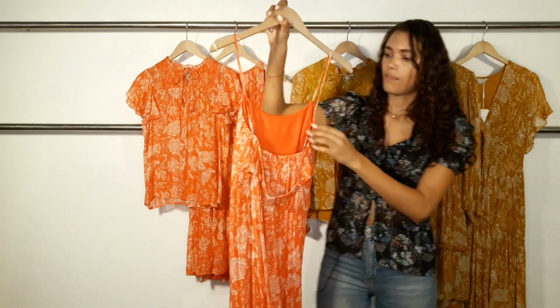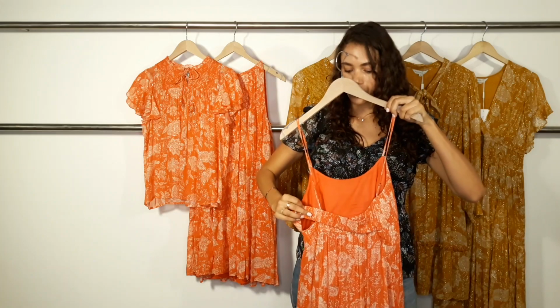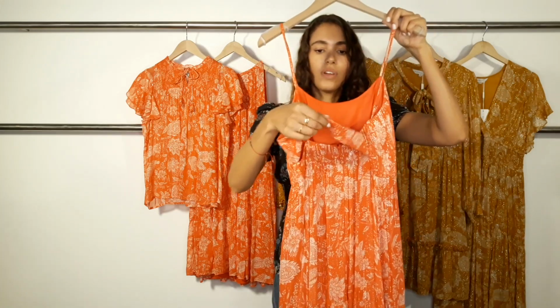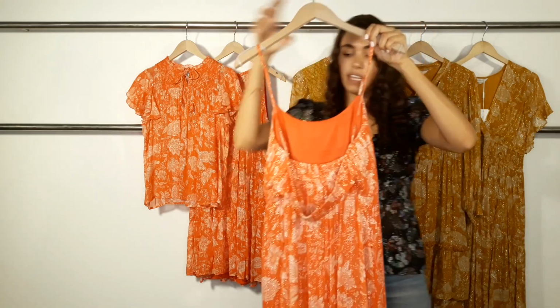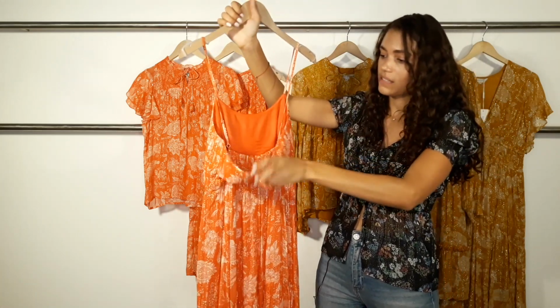And then here in the back, you can see the way this will fit when it's on. It's going to be flush and clean against the back, and this ruching really helps with a fit, so it fits a wide variety of people. It's such an easy fit because of that detail.